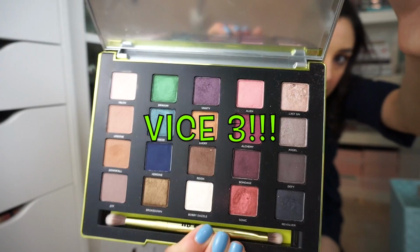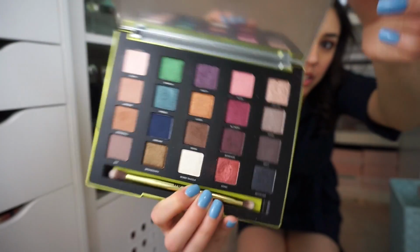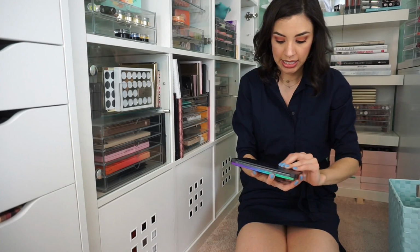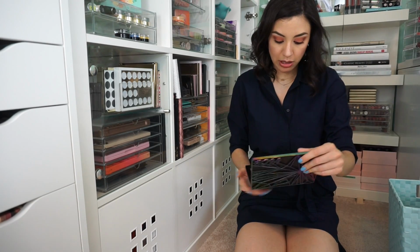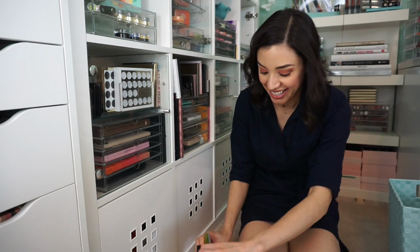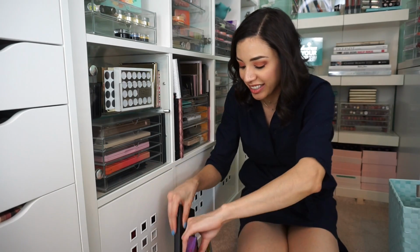I think it's just the original Vice. Honestly, I don't even know, you guys. But the packaging is pretty beautiful, isn't it? And then, I don't even know which Vice is which Vice, honestly. I think at the end of it all, they all just start looking like each other, and it's like, really? Can you really tell the difference, Dani? Don't lie.